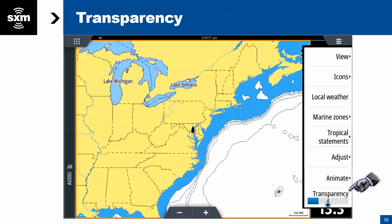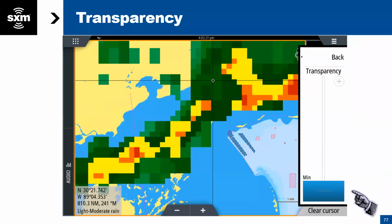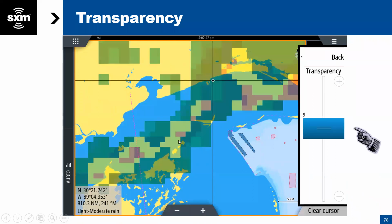And lastly, transparency. When you're looking at weather overlaid on your chart, it can kind of block out everything else. So Simrad and Lowrance, B&G give you the option of adjusting your transparency. Here it's set to minimum, and you can see that that storm system zoomed in looks very, very crude and covers up a lot of stuff. So you can adjust the transparency. So now I can see underneath where the coastline is.